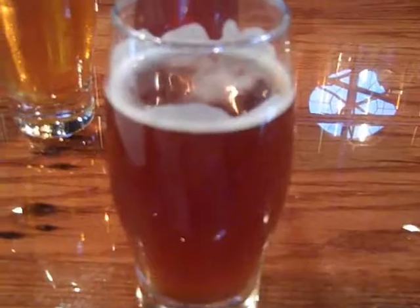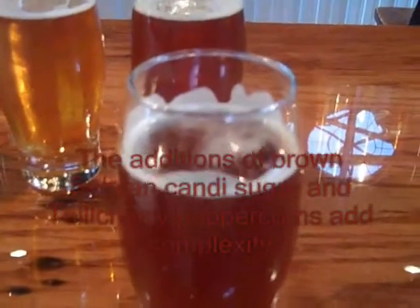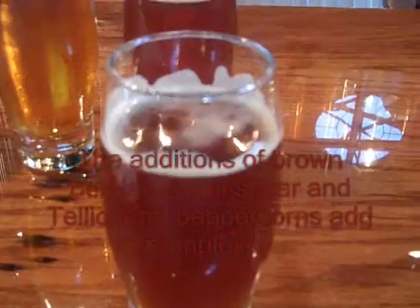A Bière de Garde is a traditional farmhouse ale from northern France, and it was actually brewed in the winter, I think, for consumption in warm weather. Well, we're getting out of the warm weather, but we're going to drink it anyway. So let's try a drink of it.